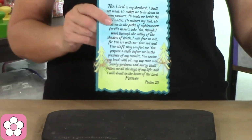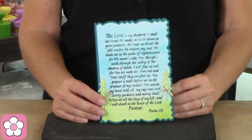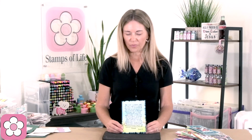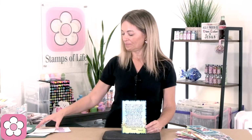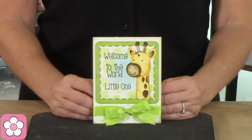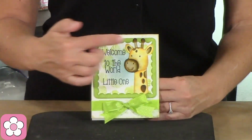Then, oh, Psalm 23. Oh, this one's such an important verse. And look at how gorgeous that is on the front of a card. I absolutely love it. Then we also released our inside scallop square rounded dies. But look how fun that is.